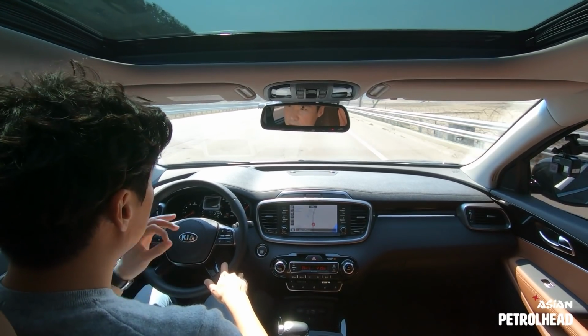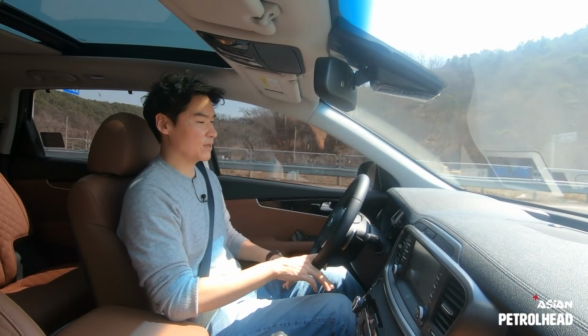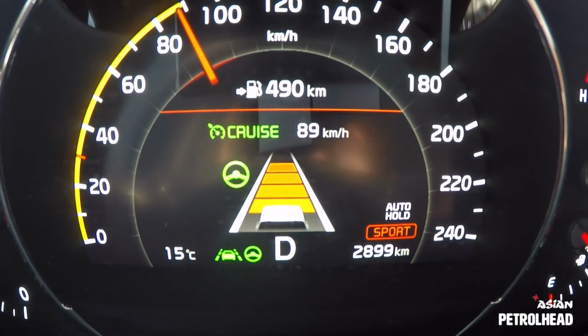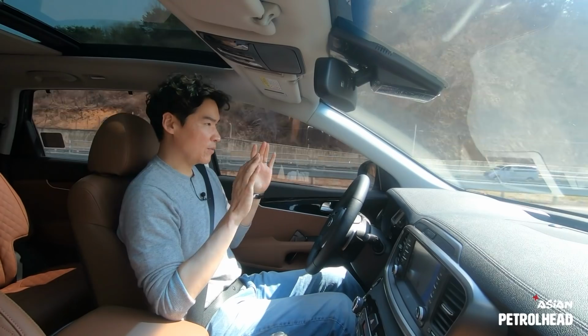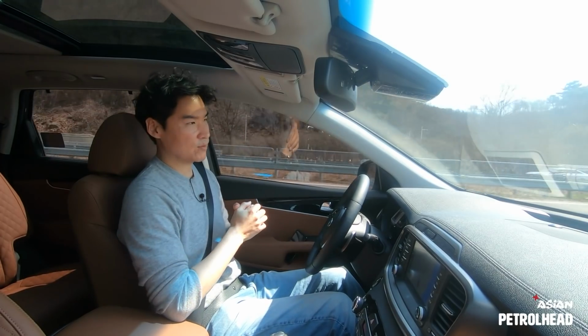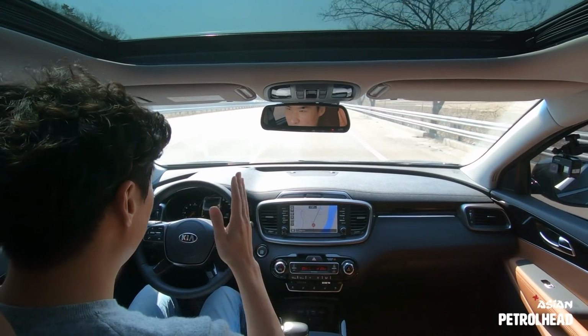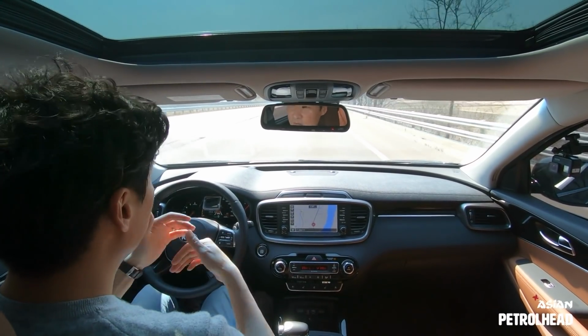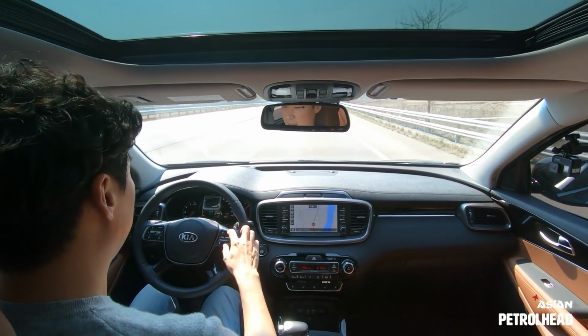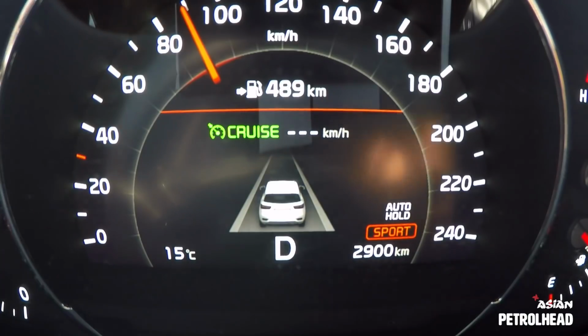Our tester also has all the driving aids you can think of, but let me just show you adaptive cruise control and lane keep assist working together. Right now, both systems are working very seamlessly. It's keeping the safe distance with the car in front and also reading the lines. It's very convenient to use, but for your own safety, always keep your hands on the steering wheel.